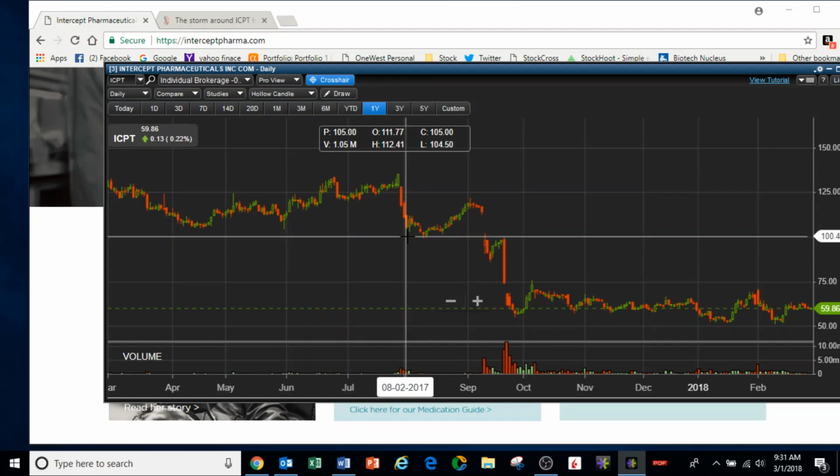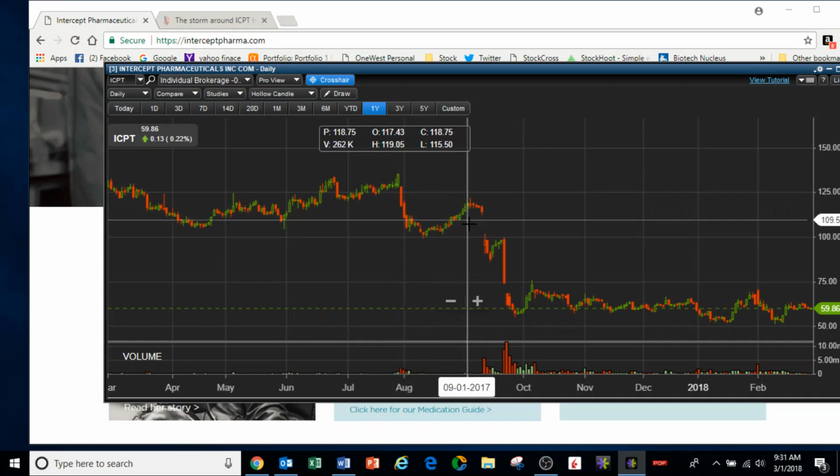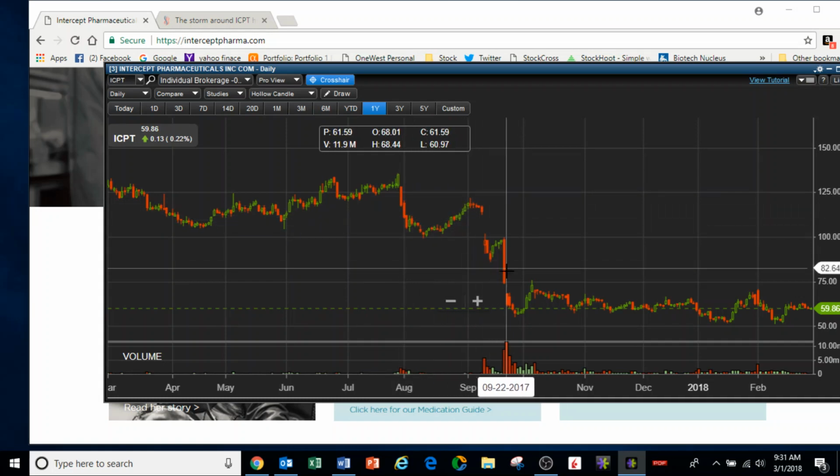After they reported the deaths, the stock started to come down, and it went up again, and it came down again. And here in this big chart, this is when the FDA came and actually put out a press release that doctors should be very careful when they dose these patients. It seemed like the deaths occurred because the doctors were not following the dosing regimen in the label, and they were giving the wrong dose, and the patients were dying.